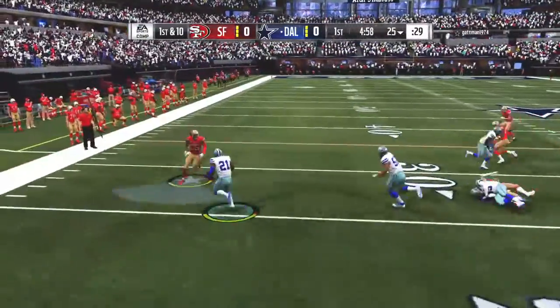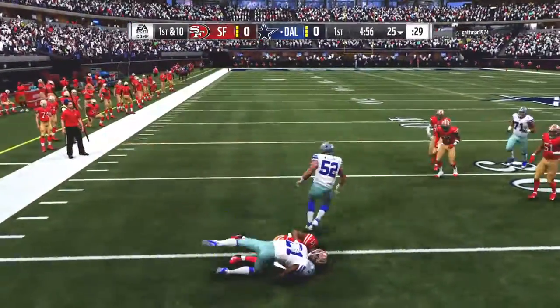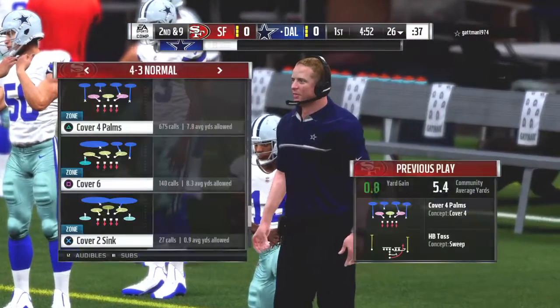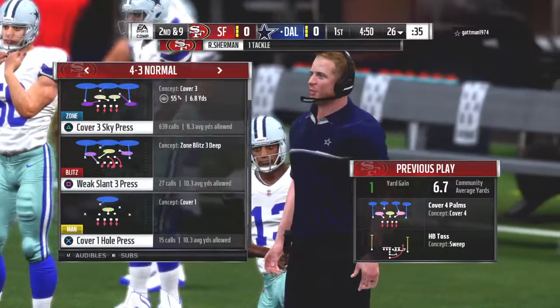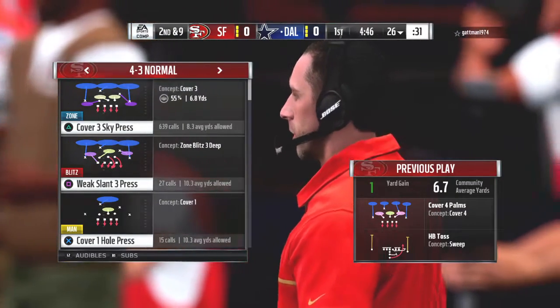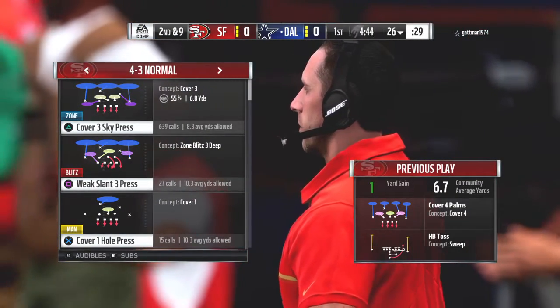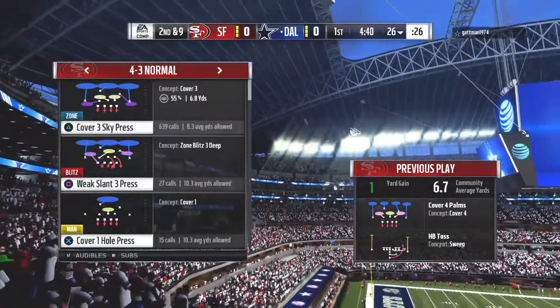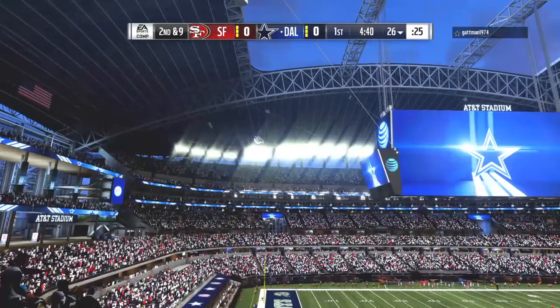Here's the first carry for Ezekiel Elliott. And he'll get this one up to the 26. Just a yard on the pickup there, and it'll bring up a 2nd and 9. Elliott, the leading rusher for the second time in his 3 NFL seasons, 1,434 yards, more than 100 better than second-place Saquon Barkley. And the offense runs through Ezekiel Elliott in Dallas.